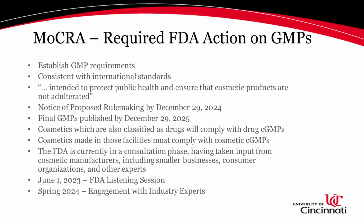And the reason I emphasize that is because the FDA, they did list some GMP guidance for industry in 2013. By then, ISO was out in 2007 with ISO cosmetic good manufacturing practices. FDA looked at those and said, okay, we looked at them, here's our version.